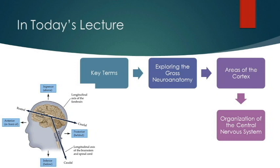And then we have the last section, where we'll take a look at the organization of the central nervous system. Our deep dive into the organization of the central nervous system will help us explore how the brain communicates with the rest of the body through the spinal cord and the peripheral nervous system. A key term to be mindful of here is the spinal cord. That's a long, thin, tubular structure that runs from the brainstem to the lumbar region. And it plays a crucial role, as I'm sure you know, in transmitting sensory and motor information between the brain and the rest of the body.